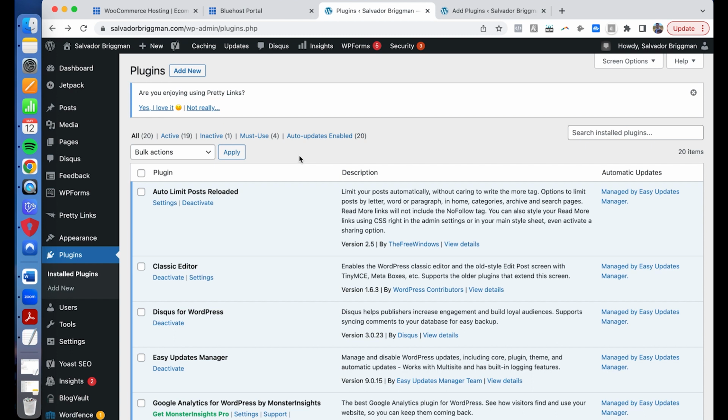Number two, you got to get WordPress and get that installed. And that's going to be part of the process. If you're signing up with Bluehost, they do it automatically. And number three, you got to install an e-commerce plugin.